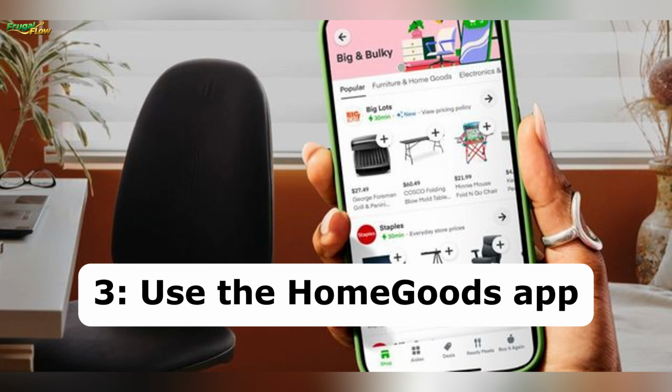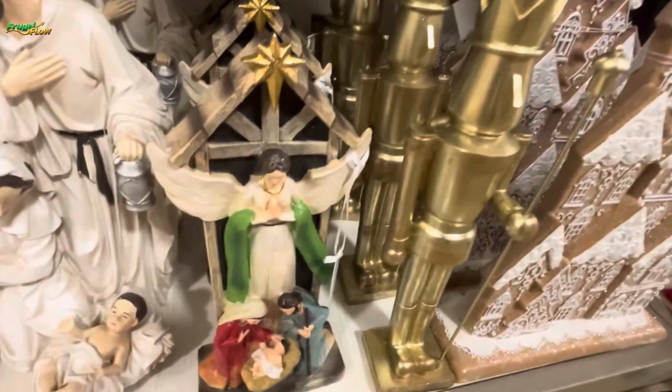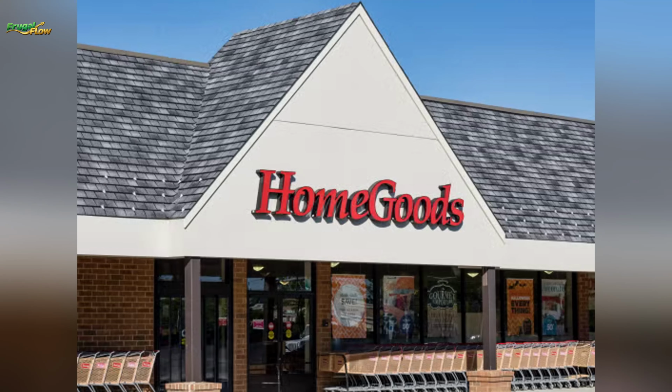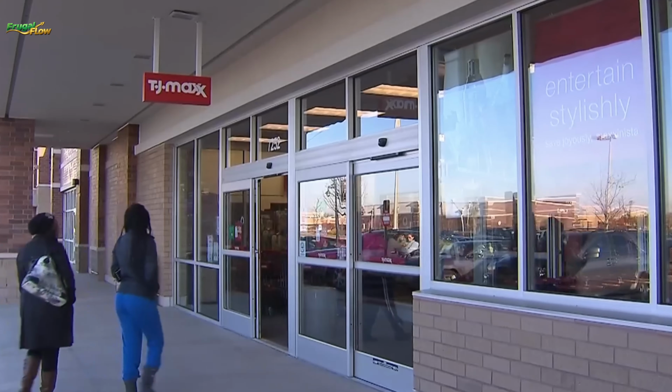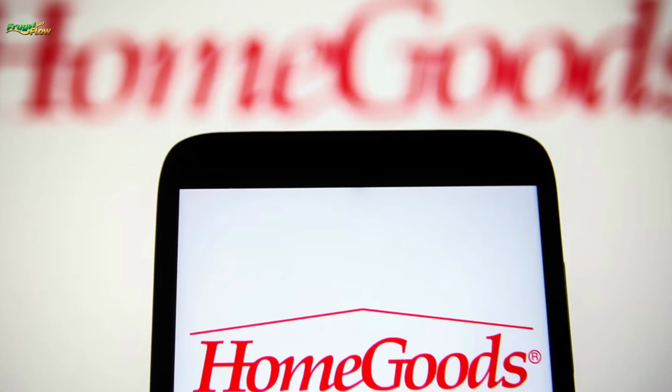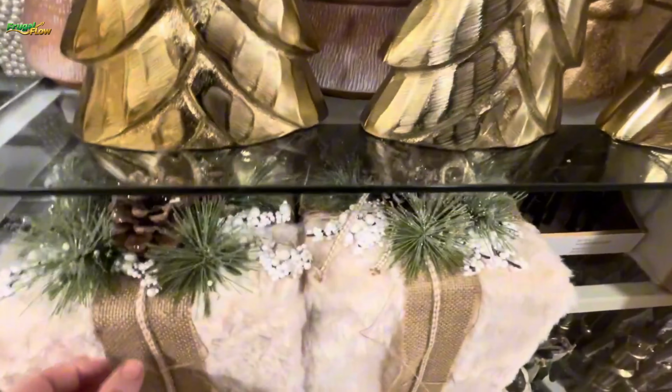3. Use the HomeGoods app. In the past, shopping at HomeGoods was like going on an adventure. You walked in not knowing what you'd find, sometimes leaving empty-handed, other times hauling home a pile of items you didn't plan to buy. This treasure hunt experience is fun, but can be time-consuming and lead to overspending.